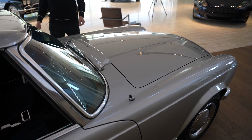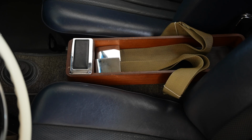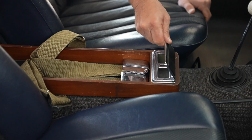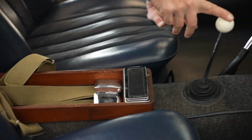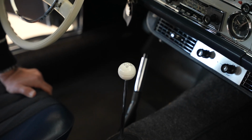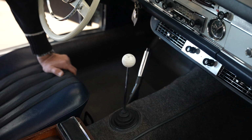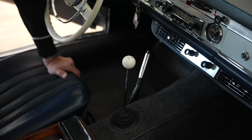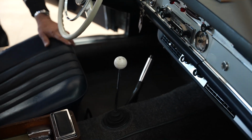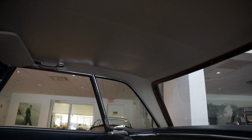Nothing closes like that. So again, inside, original seat belts, ashtray, obviously the guy wasn't a smoker, and the key, the 5-speed gearbox. It makes all the difference in the world driving this car compared to an automatic or even a 4-speed. That 5-speed box is there, and it's pretty darn special. Headliner on the hardtop, virtually brand new. The wood trim on the rear window, again, virtually brand new.